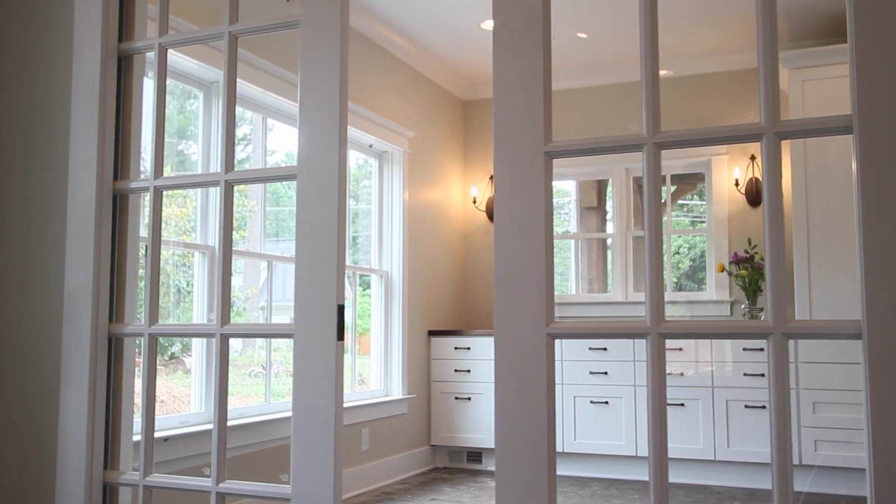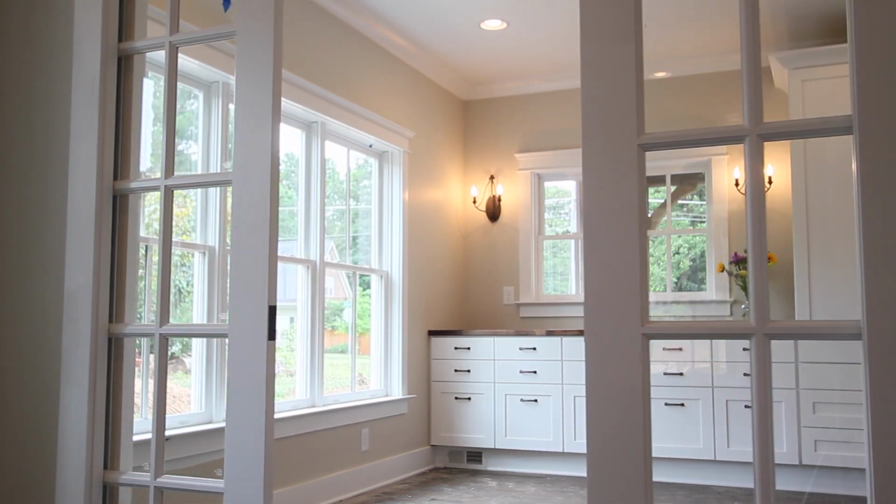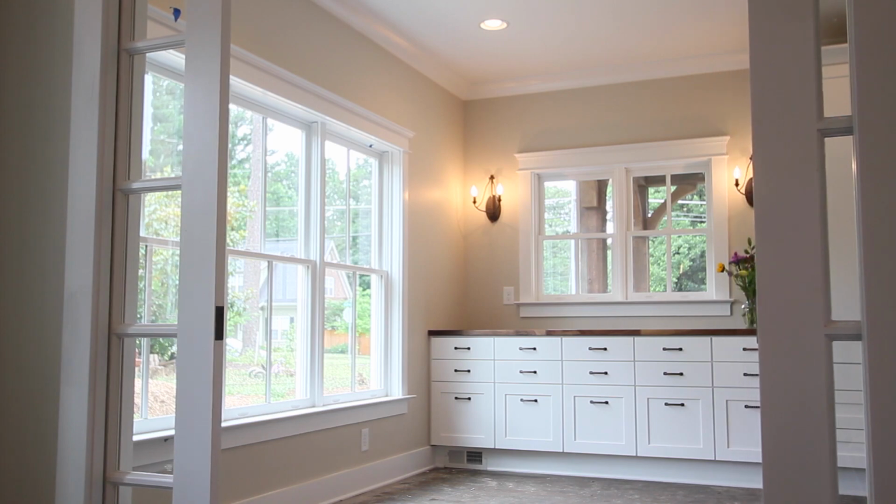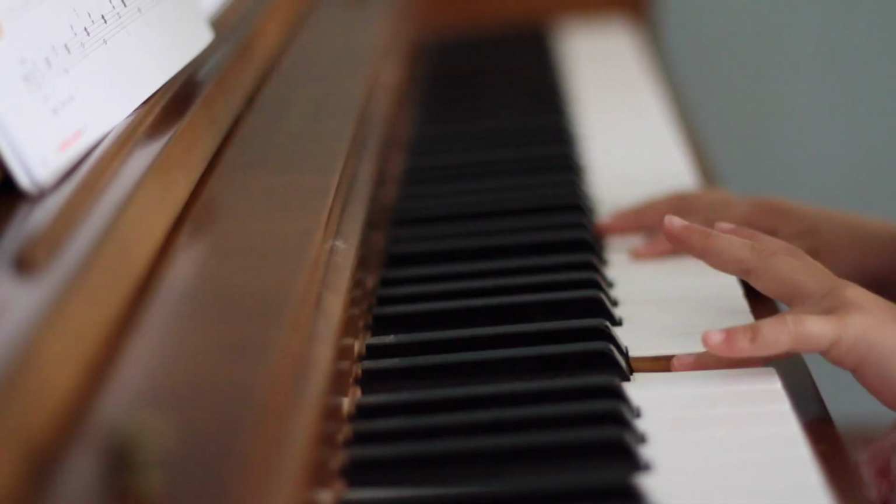There's a large, highly functional kitchen with an oversized island that is directly open to a family room. And then next to the family room, there's a music room. There are 2 sets of double doors, so they can open and close the door based on how they need to use that room, either for entertaining or for music practice.